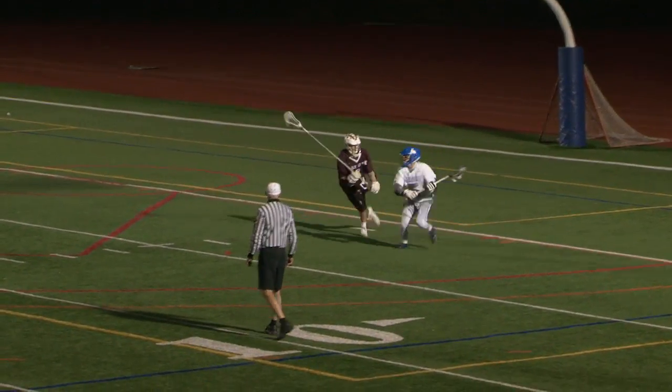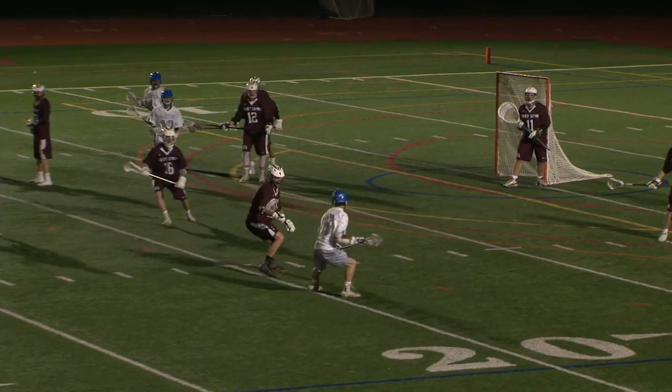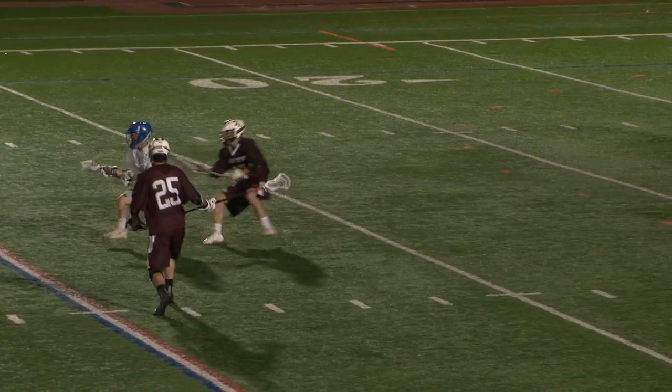On the dangerous Bowdish. Every time he's had a chance, he's ripped shots. He's been going low on Bentley with success. They're forcing him to go right, which is unusual. Usually we see strong side to the right, but they're forcing him to go right. They don't like that left-handed shot.